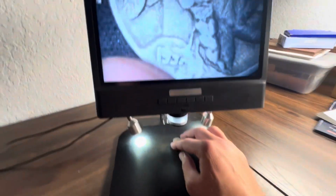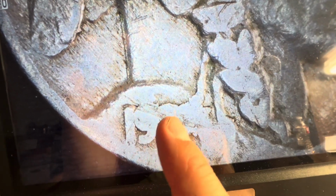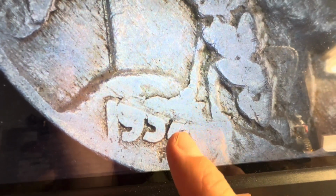And then the Buffalo itself. Now the Buffalo definitely had some damage. As you see the top side of the 9's chopped off. I think this is pretty much a 3 as you see this loop here. And this will be a 7 just because of the indentation that's right there. So it's a 7 looks like to me. But looks like some kind of doubling right here though. Doubling on the back of that neck.